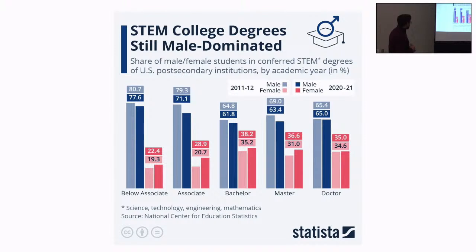There is one more data that really hit me hard. Here, when you go to this data, you will see gender representation in our STEM degrees. The red or orange color represents female, and blue and sky blue represent male. Here, they have compared the STEM representation by gender, with data from 2011 to 2012 and 2020 to 2021. It is like after a decade. And you see, even after a decade, the gender-wise STEM representation looks the same. So we are still male-dominated in STEM degrees, right?